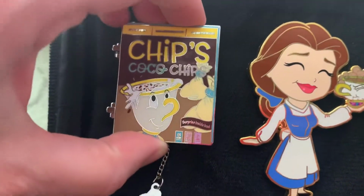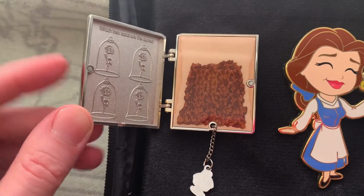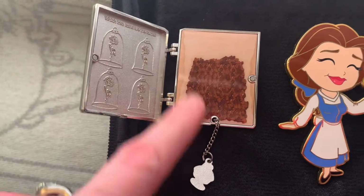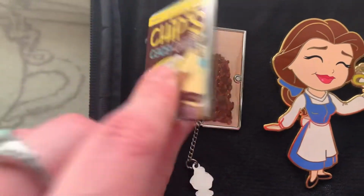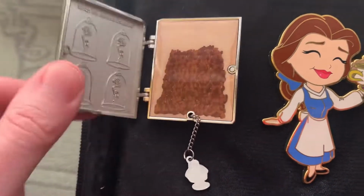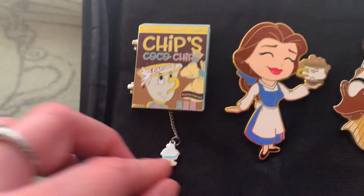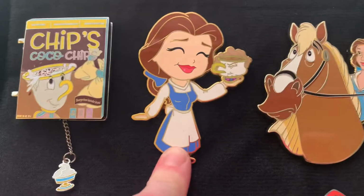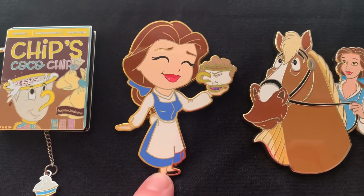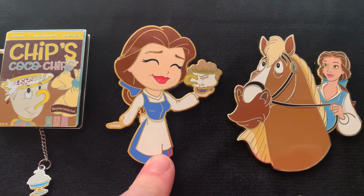We have another limited edition from one of the monthly pin series of the cereal. And on this side, you have the little bag of chips, cocoa chips, and then a little game over here with a dangly element right there. Then this is a fantasy pin from Adriana X Fantasy on Instagram, who I will link down below.